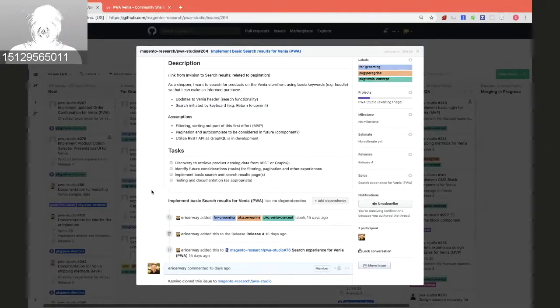So what are some of the tasks? These are the ones I've identified, but I'm definitely going to need your help on this one. The idea here is that we want to retrieve product catalog data by keyword via those APIs. We want to identify some of those future considerations for the faceted navigation, faceted filtering that would occur, and then just the implementation itself. And of course, Mr. Kalkman here keeps me honest to make sure that we do account for testing and documentation as appropriate. So what we create here, we would tee up as documentation in a forthcoming sprint. So that's the basics here.